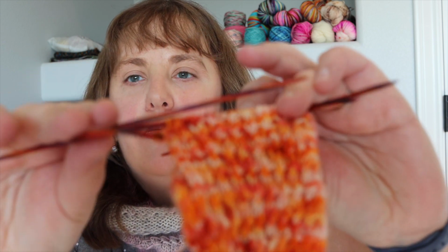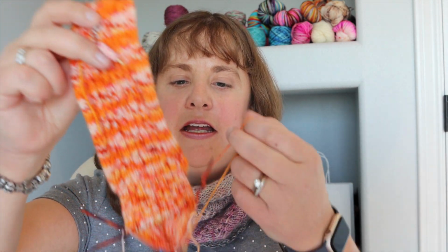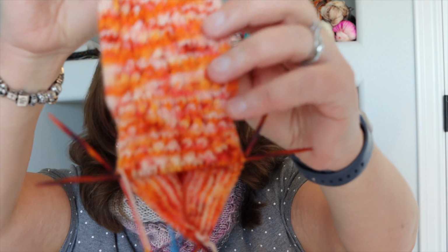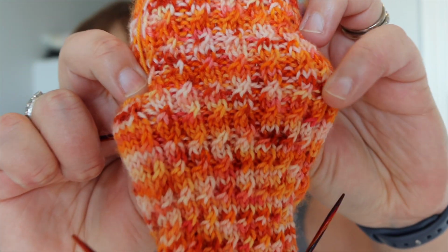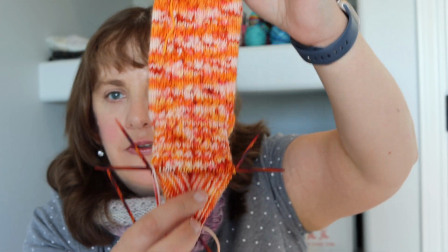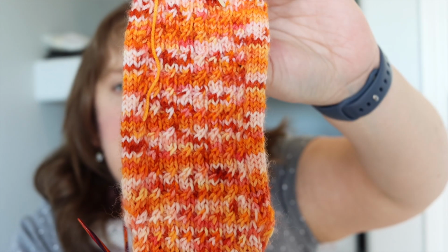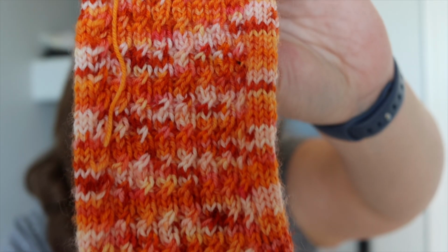I am using my Radiant DPNs from Knit Picks. I like to use all kinds of different sock knitting methods, especially during summer sock camp, and so I thought it would be fun to do this with some DPNs. And here's one more look. You can see the yarn is kind of micro striping a little bit with the lighter and the darker oranges with some kind of red speckles in there. I really am pleased with how this looks.